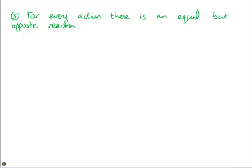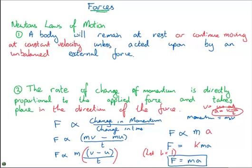So those three laws have to be learnt, they have to be understood. The one that's most used in sums in problems is definitely force is equal to mass times acceleration. But you have to know the wording of the law as well. The rate of change of momentum is directly proportional to the applied force and takes place in the direction of the force. And you have to be able to derive F is equal to ma and show that they're equivalent. So that's it.